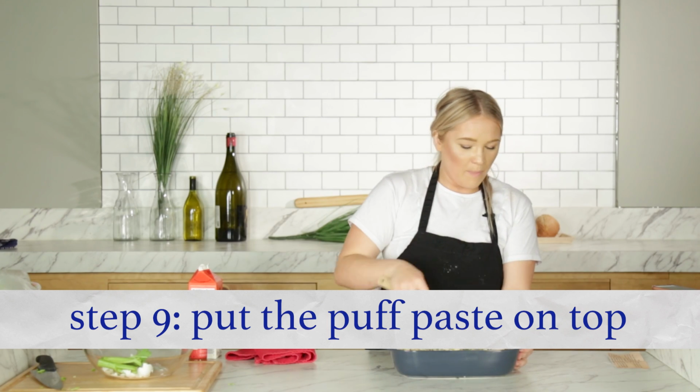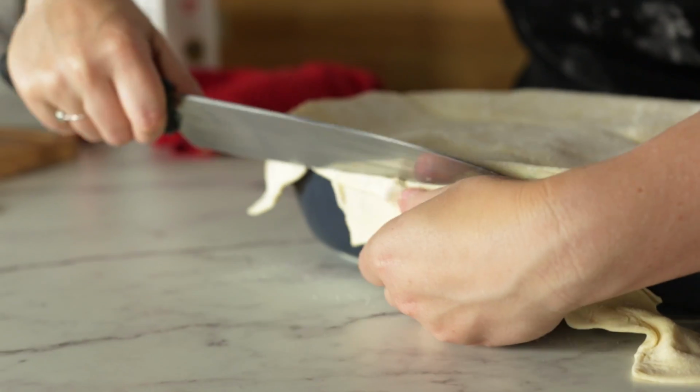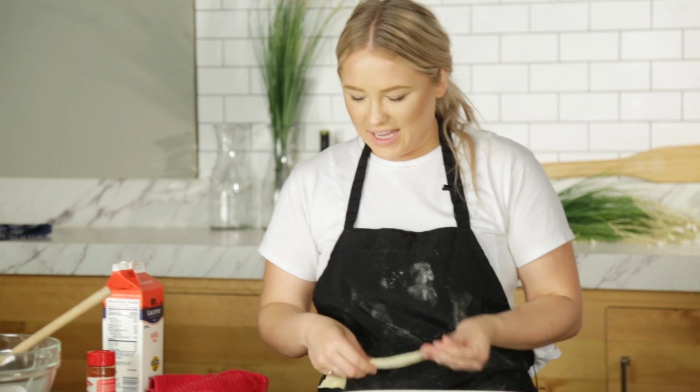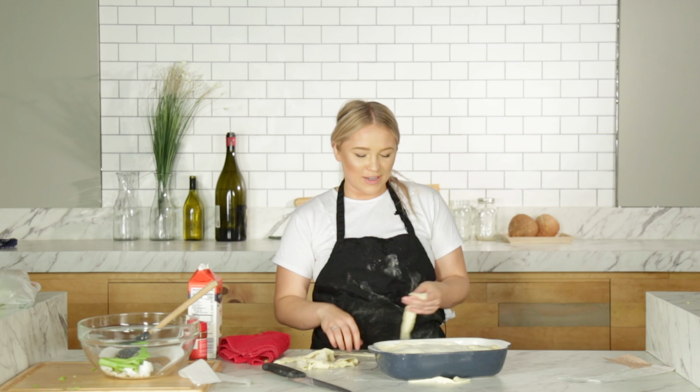Put the puff paste on top. They don't call it puff pastry, they call it puff paste. So I guess in the 1910s you had to make your own puff pastry, but that's really hard, so I will not be doing that. Maybe I'll use these scraps to make a little design on top. I feel like I should make an oyster design just so people know what they're getting into. My oyster kind of looks like a vagina.